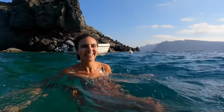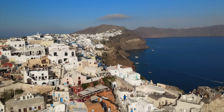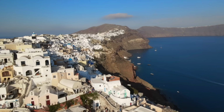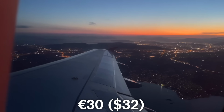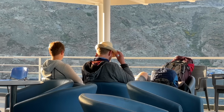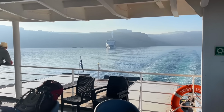Overall, I spent 5 days there with my wife Carol, and we could definitely see during that time why the island is so famous. We flew to Santorini from the Greek capital Athens. You can find flights as cheap as €30, but you can also get the ferry there for as cheap as €45, but it will take many more hours.